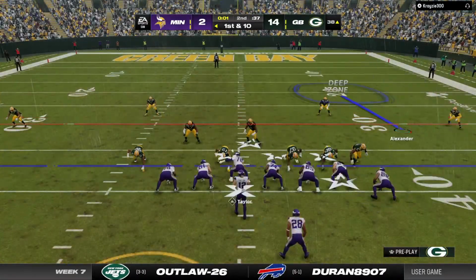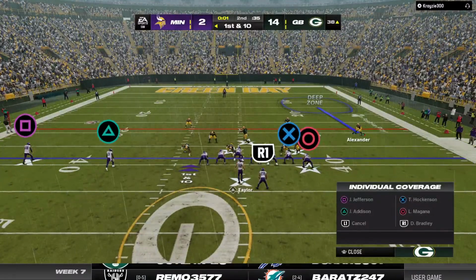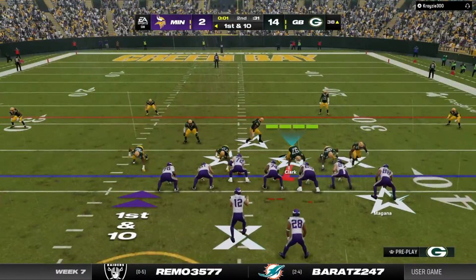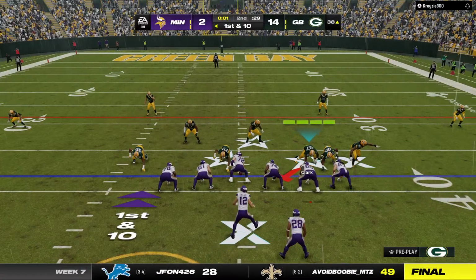Okay, right? Come on, back. Yellow, go. Blue, striker.